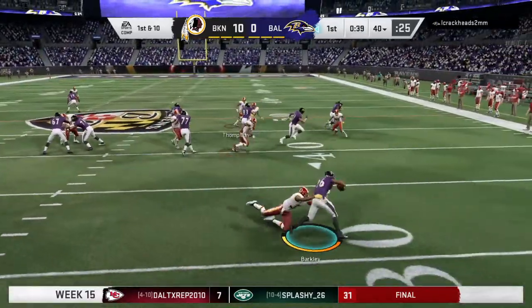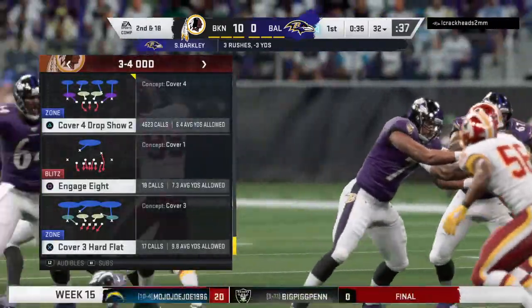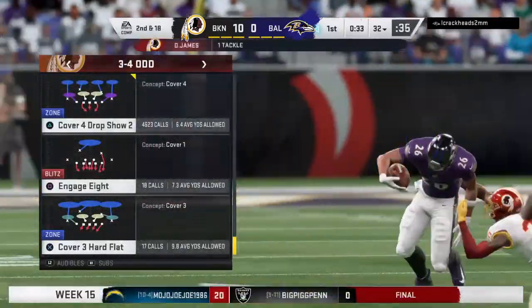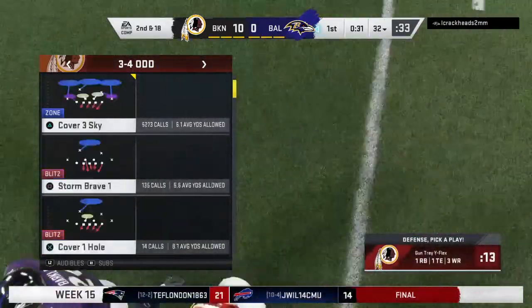They'll try the right side here. Barkley, and he'll lose yardage. Brought down at the 32. That's one they certainly wish they had back. A loss of 8.